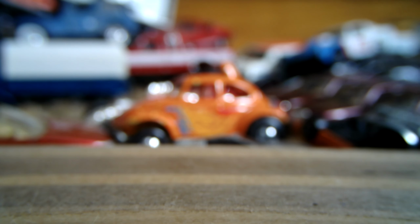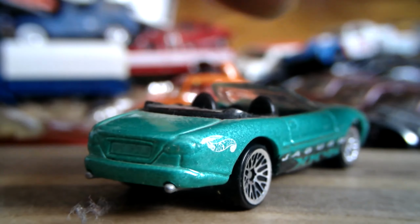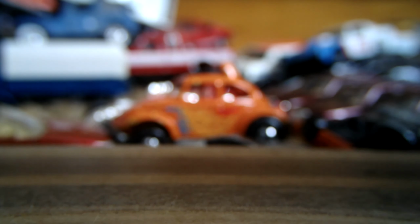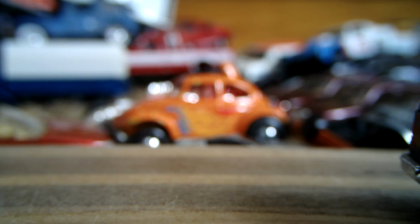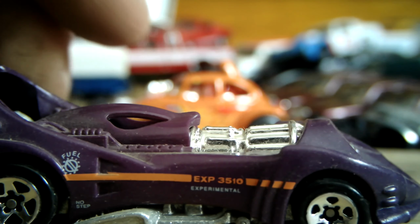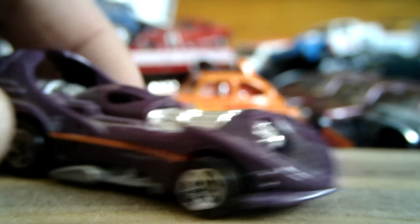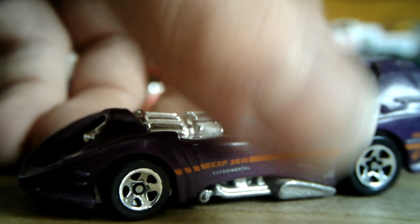Matchbox. That's a Hot Wheels Jaguar XK8. There's another Dodge truck. Keep going. This is, what do we call it? Power Rocket. And I think that's it.